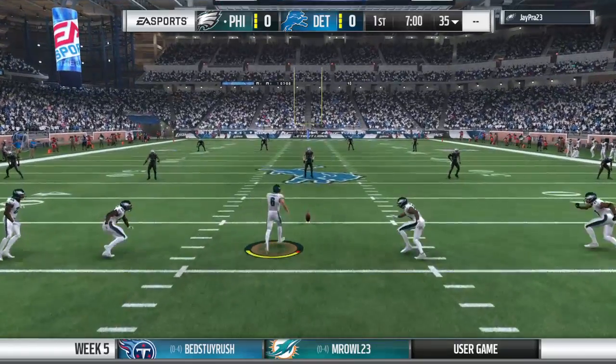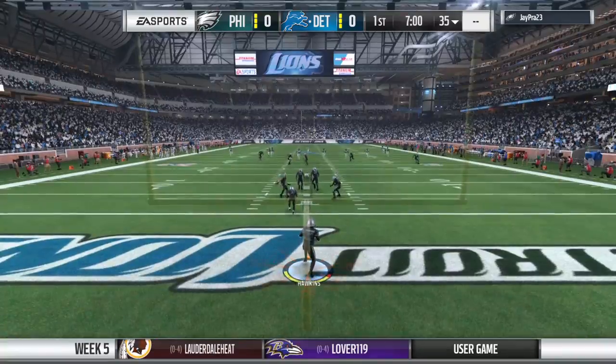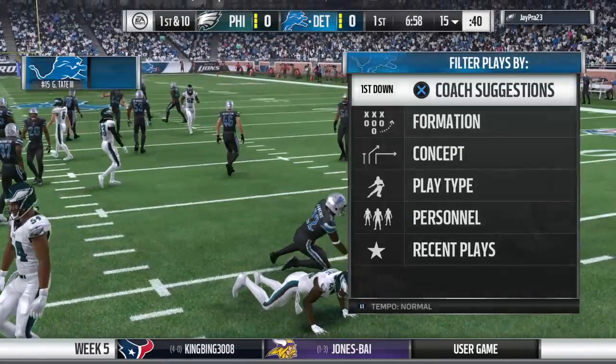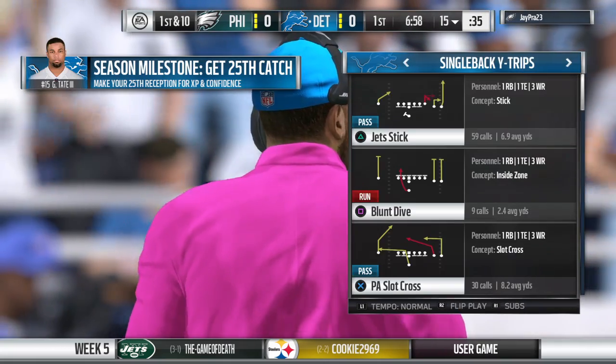All right, Larry, EA Sports coverage of the NFL sends us to the state of Michigan as we are inside Ford Field in downtown Detroit. Today, we've got a good Week 5 matchup in store here between the Philadelphia Eagles and the Detroit Lions.